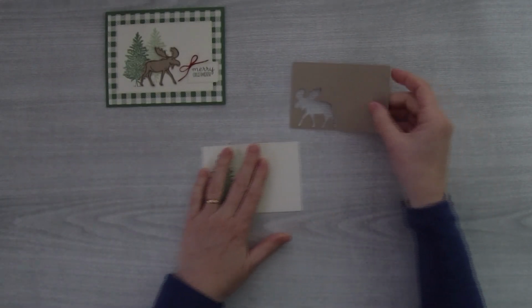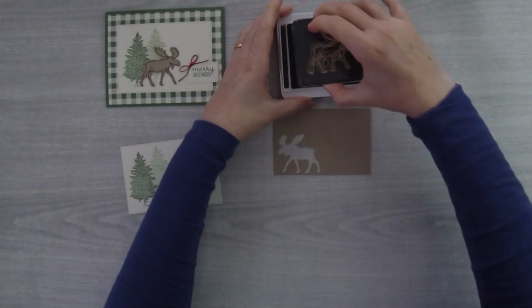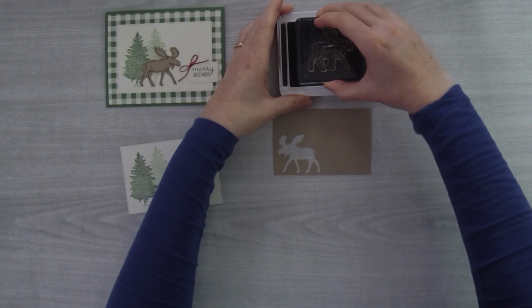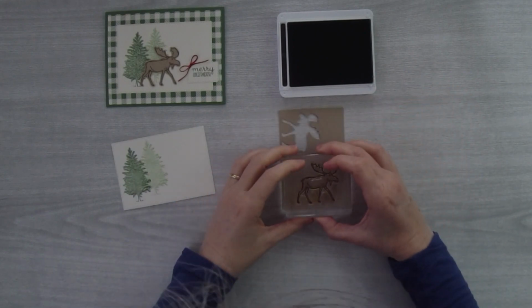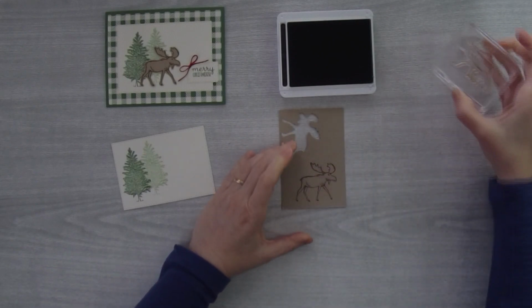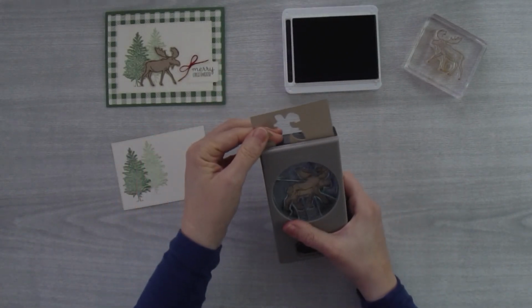I've got a piece of crumb cake cardstock, and I'm going to take Early Espresso ink because it's kind of dark without being black. And I've got my moose stamp, the one that has the detail. There's actually two moose stamps in the set. One is a bold one, and this one is just the detail. So let me get good inking on that, and then we'll take the moose punch and we'll punch this little guy out.